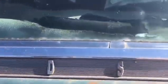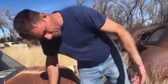And one thing I always liked about Edsel is 58 Edsels had this little piece of trim up here under the back window. And they really didn't need that. It's just kind of a nice ornamental piece and they look cool. Always a nice addition. This car still got a lot of trim on it.